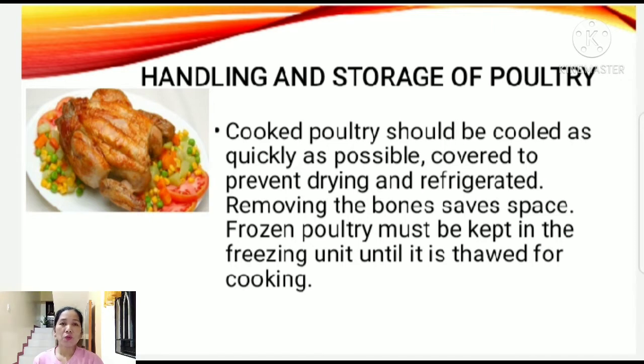Okay, so yung naluto na nating poultry o yung mga manok na leftover natin, pwede natin ilagay sa refrigerator, but make sure na ito ay inyong nalagyan ng takip. And then, yun namang mga frozen poultry, dapat lagi lamang siyang nasa freezer o kailangan natin yung tinatawag nating thawing that we are going to discuss later bago natin siya lutuin.